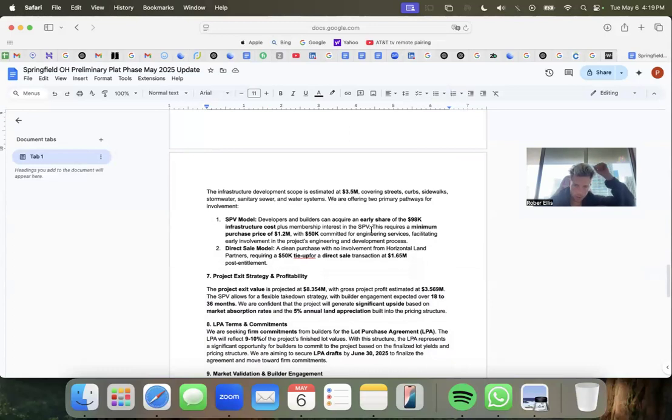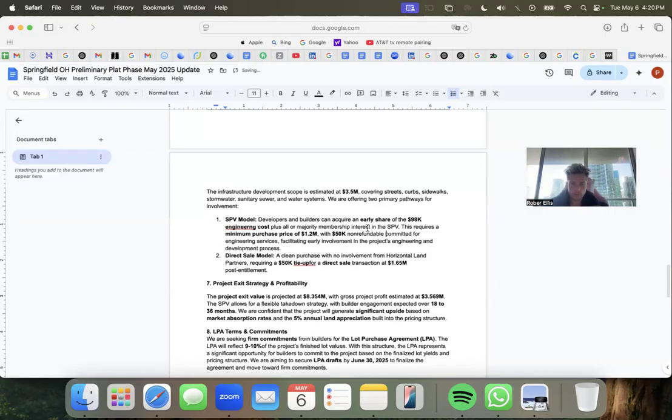SPV can acquire early share of the $98,000 engineering plus all or majority membership interest in the SPV. This requires a minimum purchase price of 1.2 with 50K committed for engineering with 50K non-refundable. Process to Woolpert.